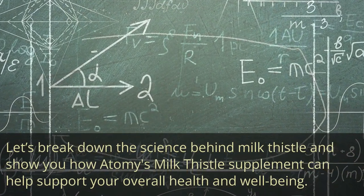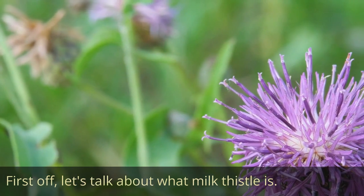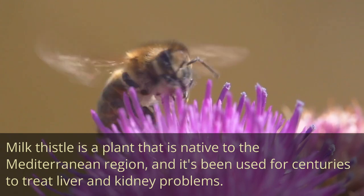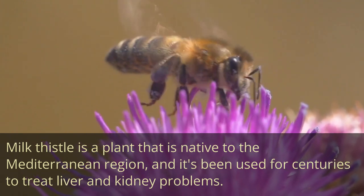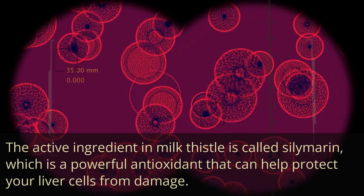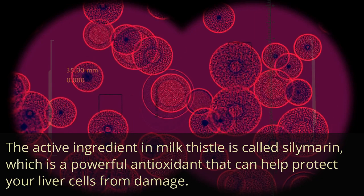First off, let's talk about what milk thistle is. Milk thistle is a plant that is native to the Mediterranean region, and it's been used for centuries to treat liver and kidney problems. The active ingredient in milk thistle is called silymarin, which is a powerful antioxidant that can help protect your liver cells from damage.